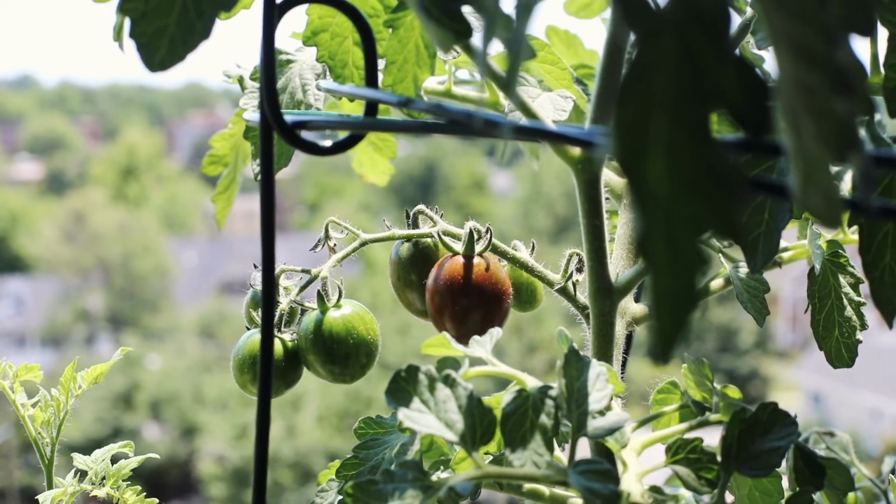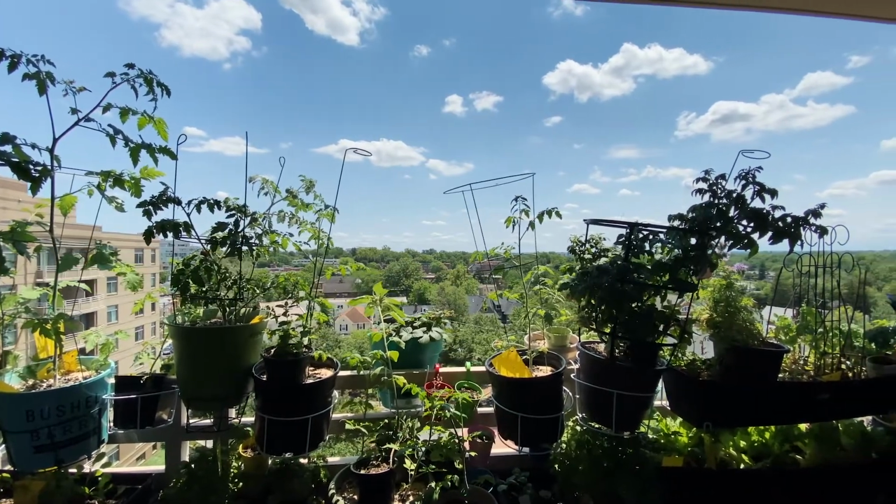Hi there, my name is Nicole, and for the past couple of months I have been growing tons and tons of tomato plants on a balcony. A tiny balcony, might I add. Before I started this adventure, I did a lot of Googling.